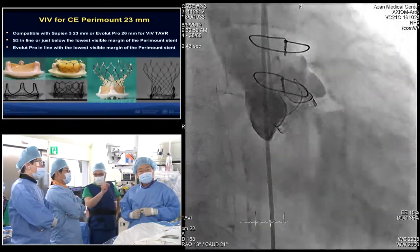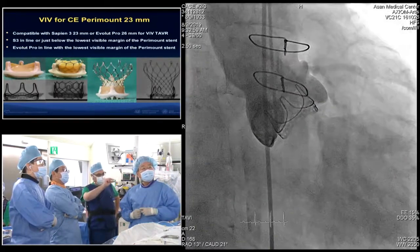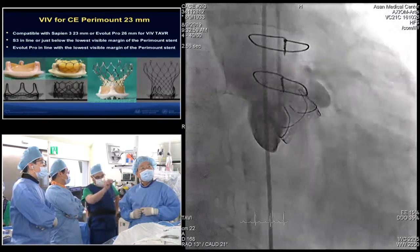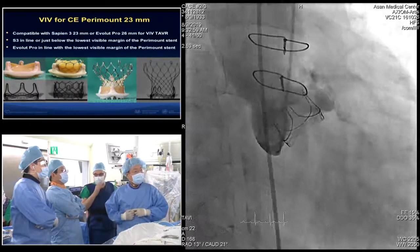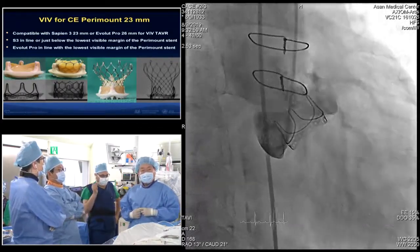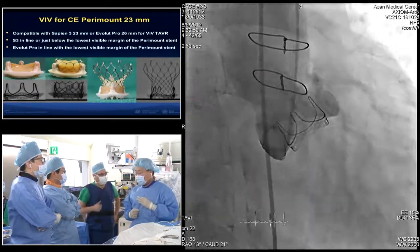There is one point, though, which is, at least in the United States, we have two different Carpentier Edwards valves. We have some that look like this, which looks like a Magna, and it has that perforated strip on the bottom. There are other Carpentier Edwards valves that don't have that perforated strip. Those are not fracturable. You can bend the frame, and you can reduce the gradient that way, but you can't actually fracture them, so it's important to make sure which one it is when you have a Carpentier Edwards. This one is fracturable.